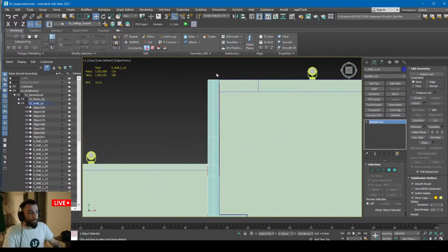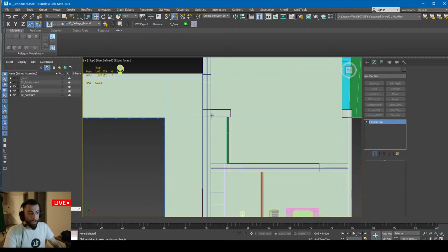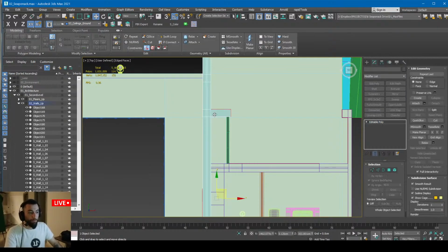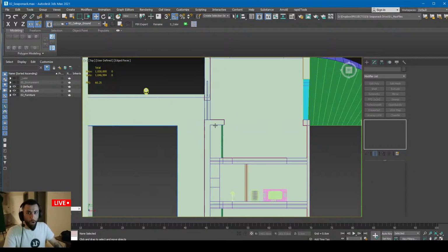Let me give you an example. Now we can see all the walls from the top clearly, we can select them easily, but if we delete this face here, it's going to be harder to select our walls because now they will be outlines.